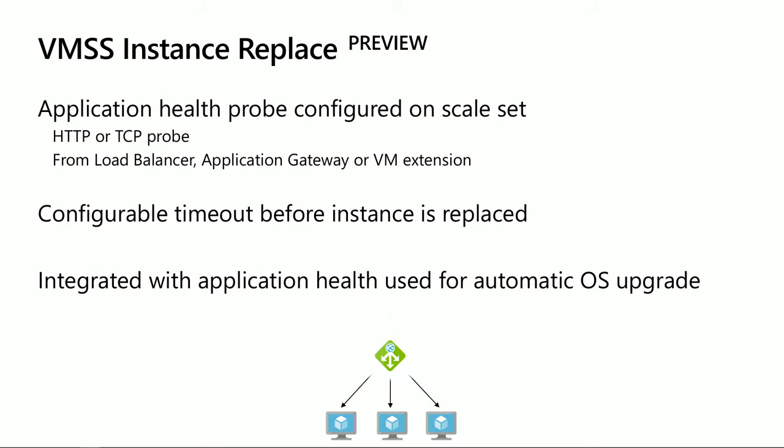So the next thing I wanted to introduce and announce is new functionality called instance replace. A common operation is with a load balancer and an application probe. Now the health probe on the load balancer is detecting when a machine is down and it's not sending traffic to the instance.